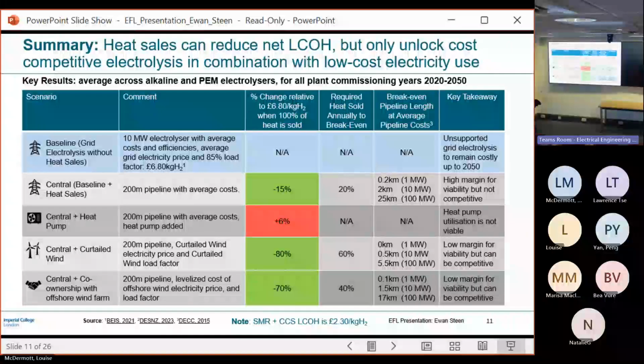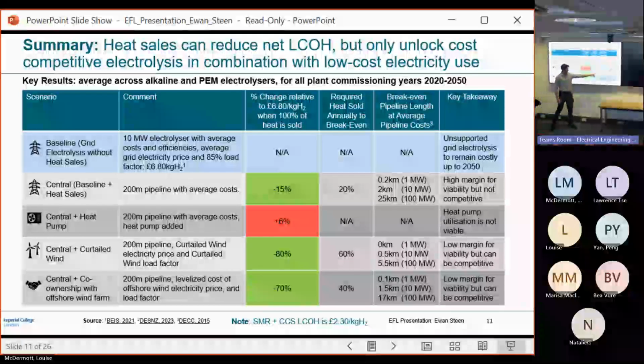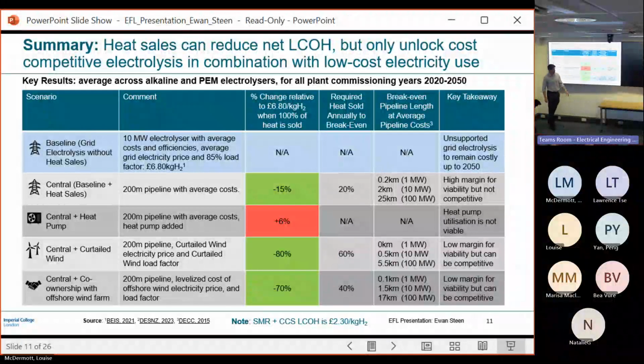However, the conditions are tighter. You'd have to sell 60% to achieve that cost competitive price annually, not 20%. And as you can see, the viable pipeline distance greatly decreases. And that's due to the load factor. If you send less heat through the pipeline, your costs are shared across a low amount of heat. And then it's a similar story underneath.